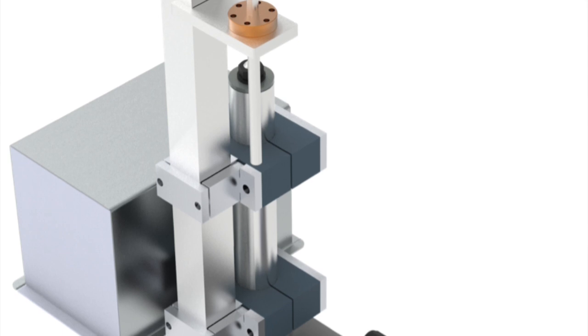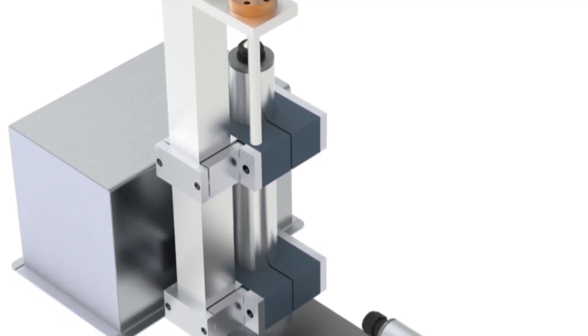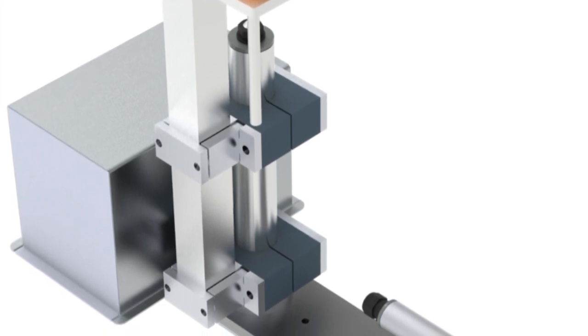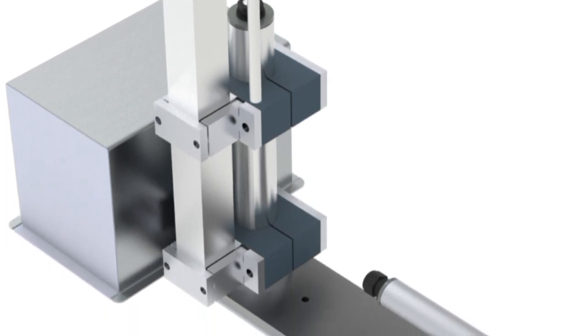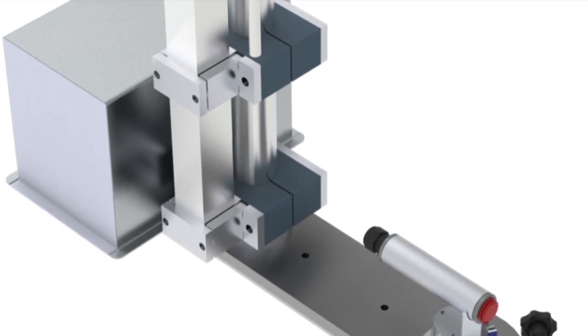Now, my next question to you, Michel, is how do you sharpen the knife of your system? Do you have to dismantle it at the end of the day, or is it automatically sharpened? Well, the automatic sharpening is possible.